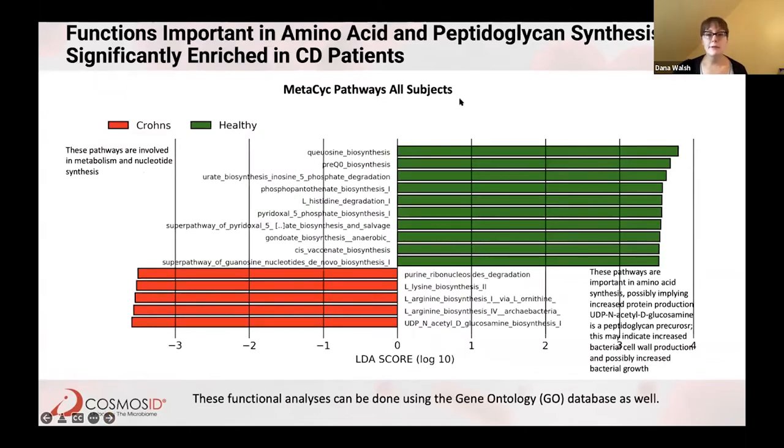And again, we can apply LEfSe here because, of course, your next question will be, well, which of these functions are important or significant in discriminating these two groups? And just to go through this briefly, in healthy, we're seeing pathways that are more involved in metabolism and nucleotide synthesis. So these might be things that are more associated with just normal homeostasis of the cell, normal maintenance. In the Crohn's disease, however, we're seeing increases in amino acid synthesis pathways, as well as this UDP N-acetyl D-glucosamine biosynthesis. Wow, I said it too fast.